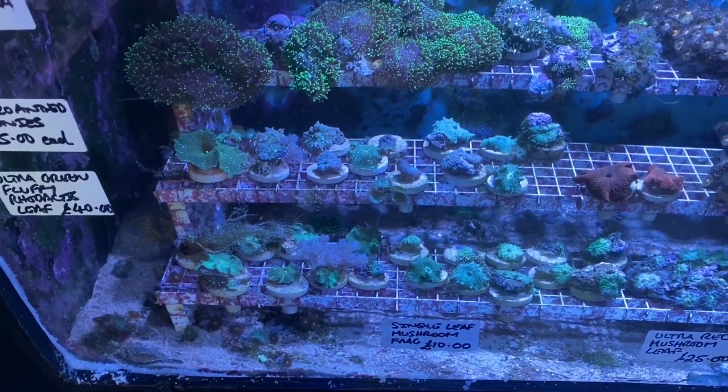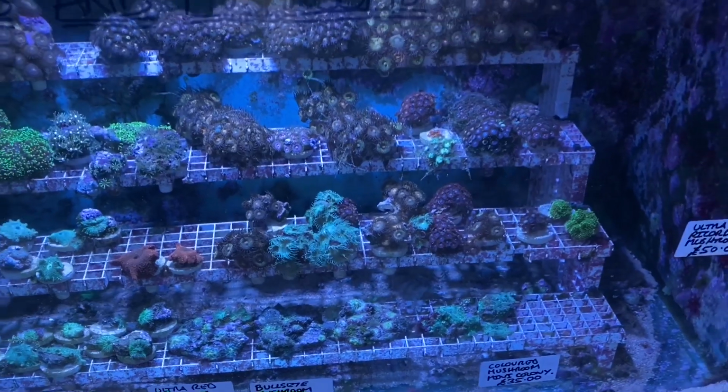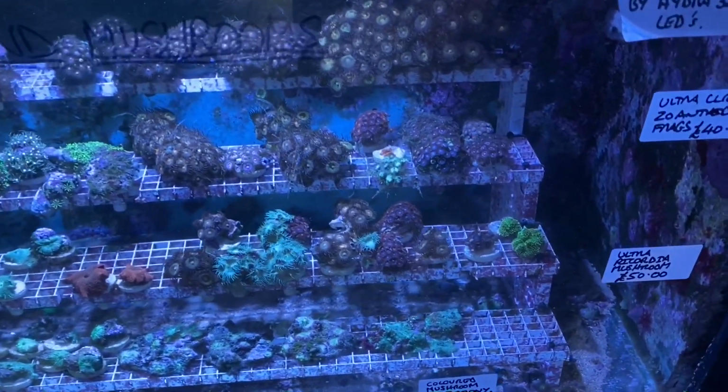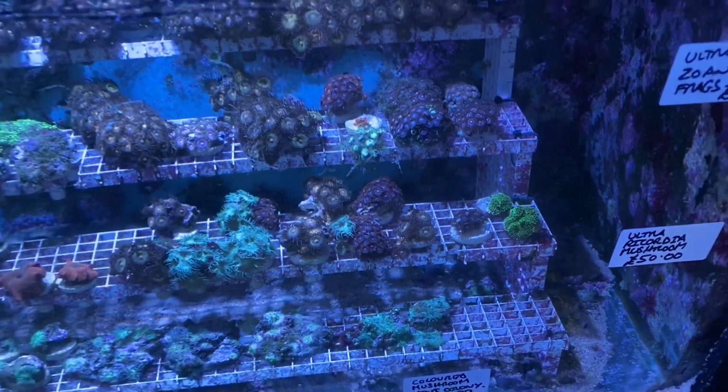So we've got watermelon and spotted ones. There's some nice coloured ones there, and also the green Ricordea mushrooms on the right hand side there.